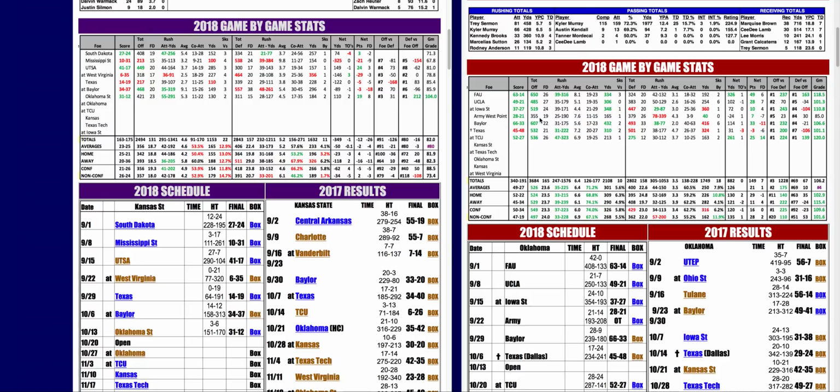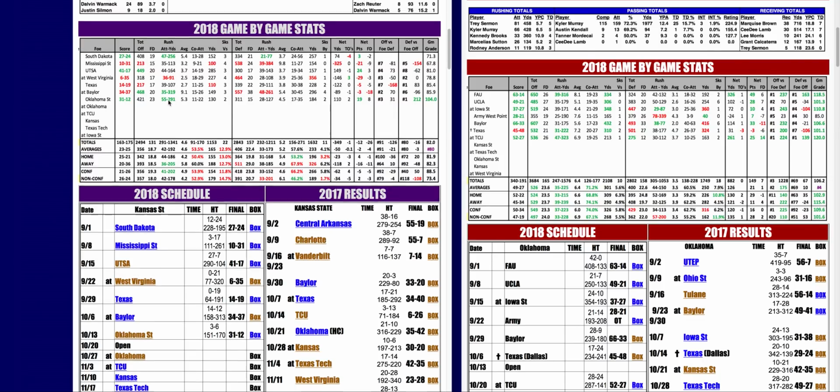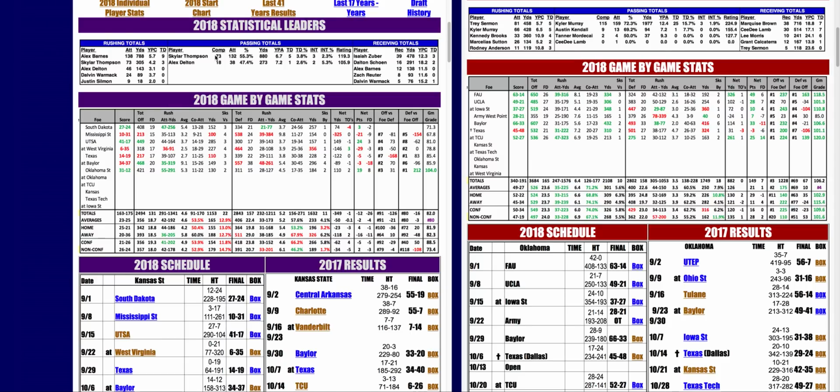And the final thing I'm going to look at in this game is if you go back to this Army game, Army's strategy was to run the football and keep Oklahoma off the field. That they did. In fact, in the second half, Oklahoma only had 3 possessions. Kansas State runs an option type of offense. Not the triple option, no. But with their mobile quarterbacks, Skylar Thompson and Alex Delton, you see Thompson's got 305 yards rushing, Delton 143. They usually run the option.